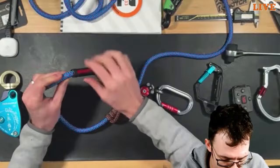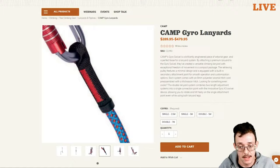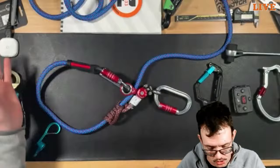We've seen some other companies look at ways to try and simplify rope terminations to make them smaller, make them slimmer without hand splicing. This is the best one that I've seen yet. It looks really good. It looks really strong and trustworthy. I really like this. I'm keeping this lanyard.